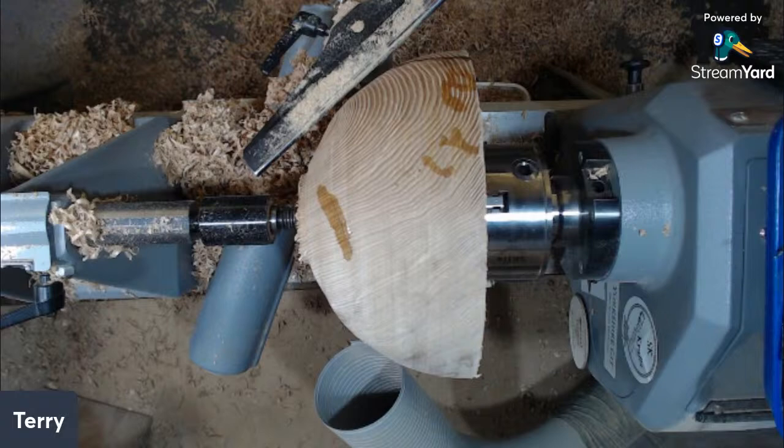Yeah, probably. We'll just sit here and watch glue dry. That's the answer. I could have painted it, couldn't I? You could have watched paint dry. Good stuff. We're not done yet. I'll just turn the speed up a bit.